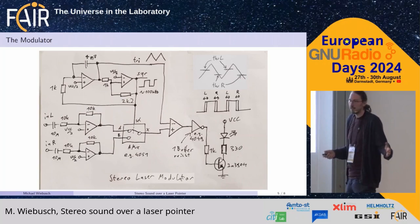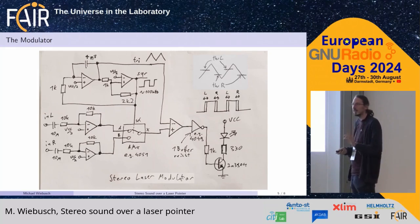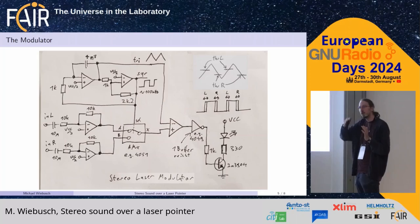So also I can tell you, once the laser beam is in the vicinity of the sensor, it works and it doesn't change the volume with the intensity at the sensor. Just if you surpass a minimum amount of signal, it just works and keeps the volume stable.